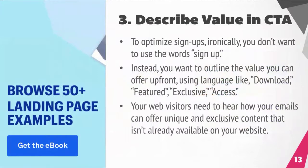Number 3 is, as you are creating the buttons for your lead magnets, think about how you can describe the value that people get from clicking the button. This is a very subconscious move, but it is important to point out. To optimize signups, ironically, you don't want to use the word sign up, because sign up means I'm getting on a list and I'm getting spammed with emails. What you really want to use instead is download the guide, featured or exclusive access, watch now or access now. Words that really imply what's in it for me.